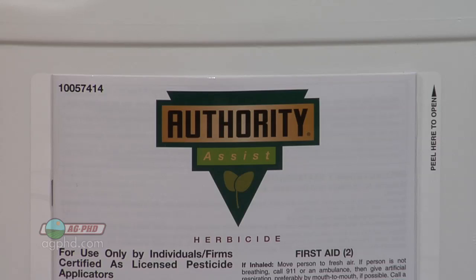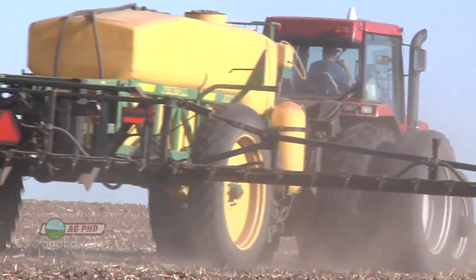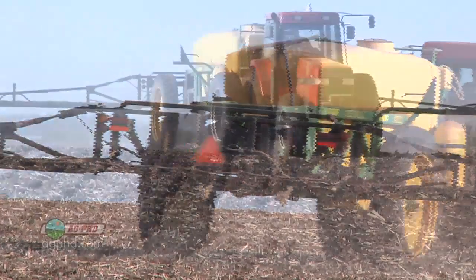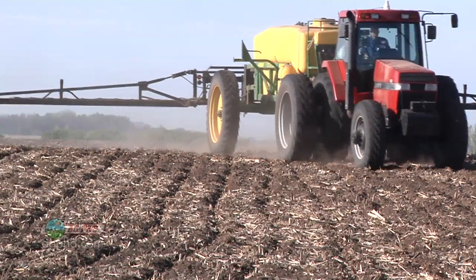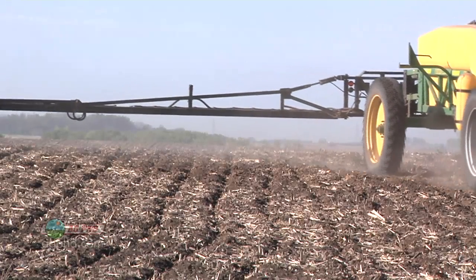Stop you right there though, because if you're going to use the full rate of Optill or the full rate of Pursuit, you're going to have problems with carryover, especially in a dry year like this one. So if it was me, I'd only use a half to maybe 2/3 rate on Pursuit. And you can be pretty effective at a 2/3 rate Pursuit soil applied. I mean, obviously it's off label, so you're taking your chances, but that's what I'd do.